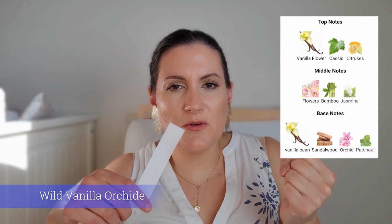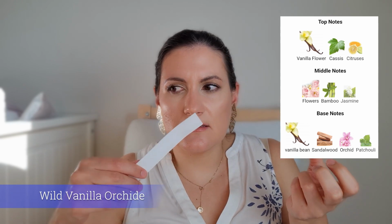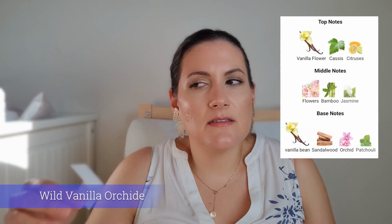It has some earthy green touch. Again, I feel like the notes are clashing here. It's not very well blended. I mean, the idea is nice, but it's not really well blended here. For now, I'm not a fan. I find it a bit of a mess. That was Wild Vanilla Orchid.